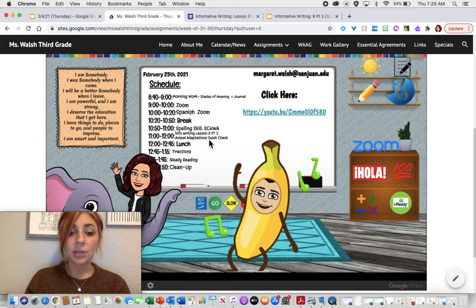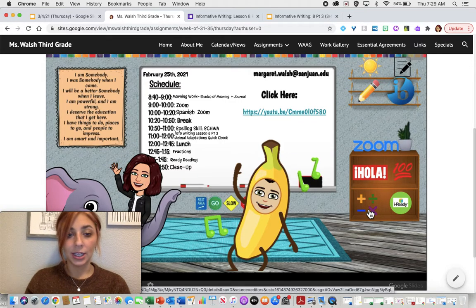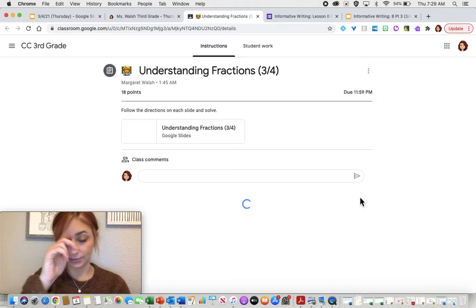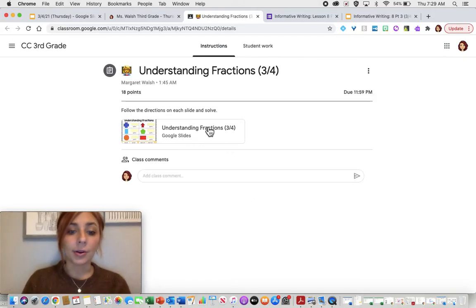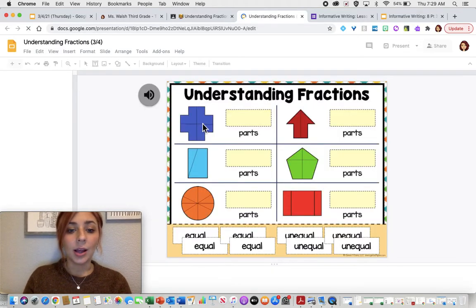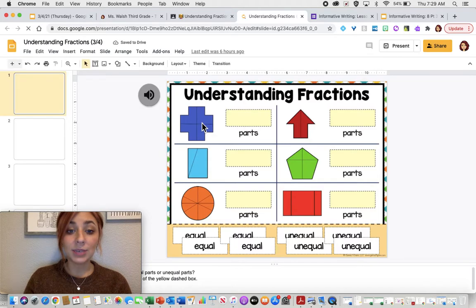Then after that job, you're going to go ahead and have lunch. When you come back from lunch, we are starting fractions. I'm so excited. We are going to be working on that in Zoom today. Fractions are my favorite thing that we do in 3rd grade, along with multiplication. I like multiplication, but fractions, I love, love, love them. And so I'm really, really excited for this job.